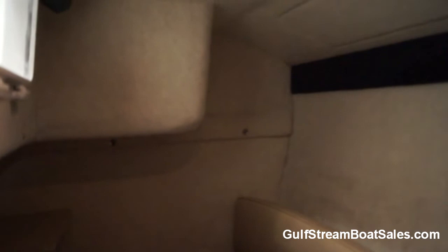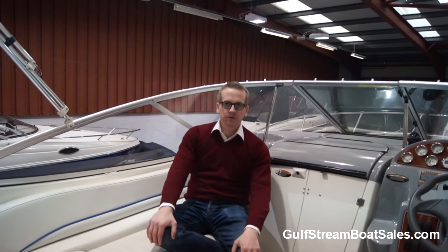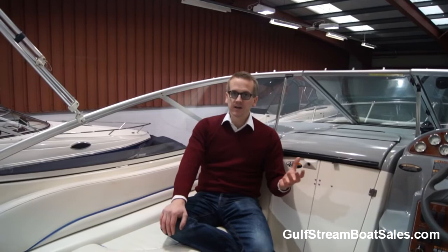So everything in here, and indeed throughout the cabin of the boat, is completely bone dry. There's no mildew, there's no evidence of any previous water leaks or staining or anything. It's all in really excellent condition. So there you have it. That's our 2006 Bayliner 245 sports cruiser. As hopefully you'll agree, the boat's in really fantastic condition.